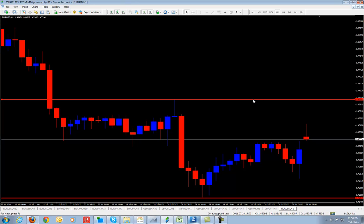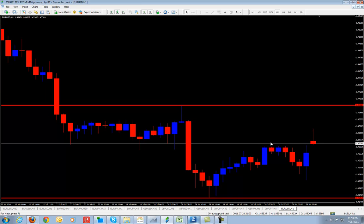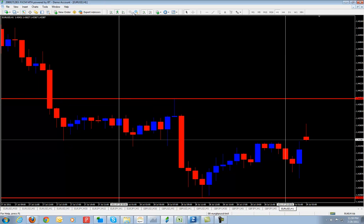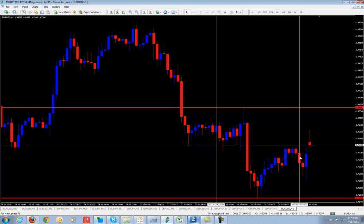Let's make sure this is right down to the pip. No, it is. I want this to be very accurate. So what you're looking at right here is yesterday's range. Let me do one more thing, so I don't confuse anybody. I'm going to go back to the hourly. Now you guys will be able to understand how my brain works and how I do things. This is all yesterday, according to this chart. If I point my mouse here, you'll see at the bottom it says 0000. That's yesterday at midnight. Today at midnight, according to MT4.